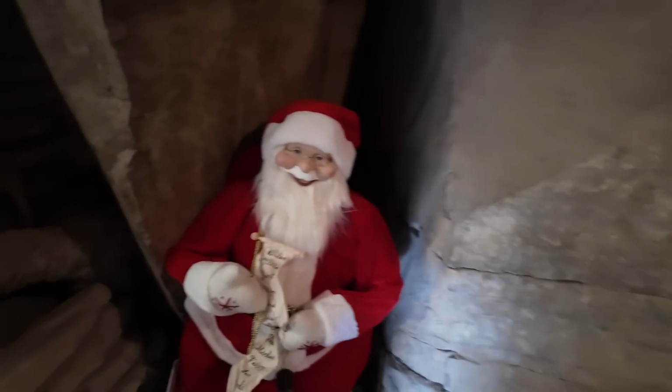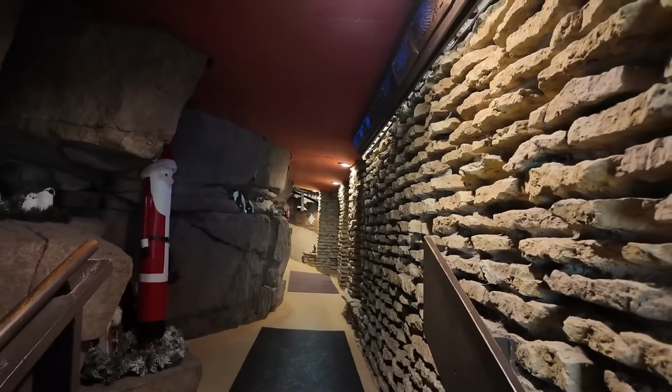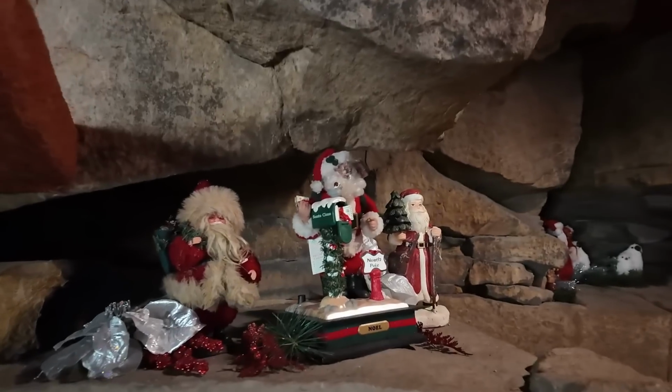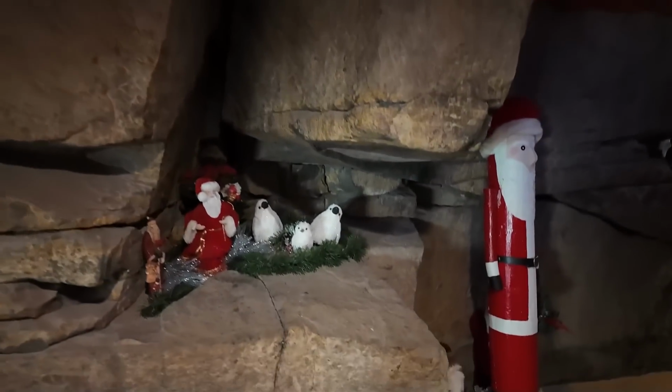Oh, and look who's here to greet us. It's Santa. So we are in the House on the Rock here at the House on the Rock attraction. You see how it's built into the rock here. And the Santas dot the cliffs.